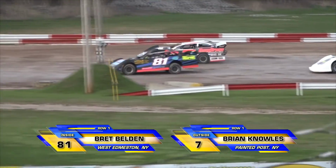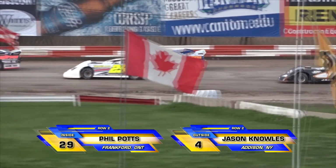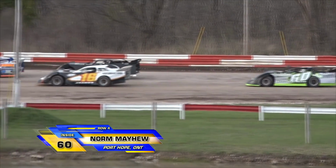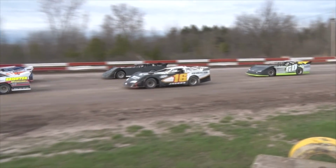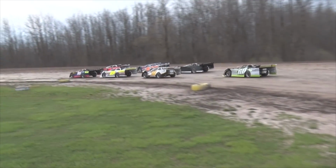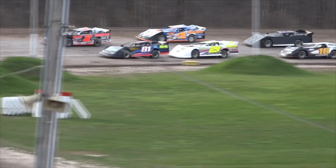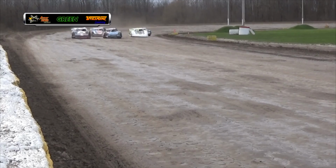There's Belden on the pole. New car for him this year. And Brian Knowles, I love this hometown Painted Post. Phil Potts and Brian's brother Jason in row number 2. See Aaron Jacobs, the winner of this event last year. He's on the inside, and the guy that finished second to him in the Gnome Cup race, the 18 of Billy Isley, still doesn't have the decals on the left side of his black race car, but no doubt will be a force in this one.